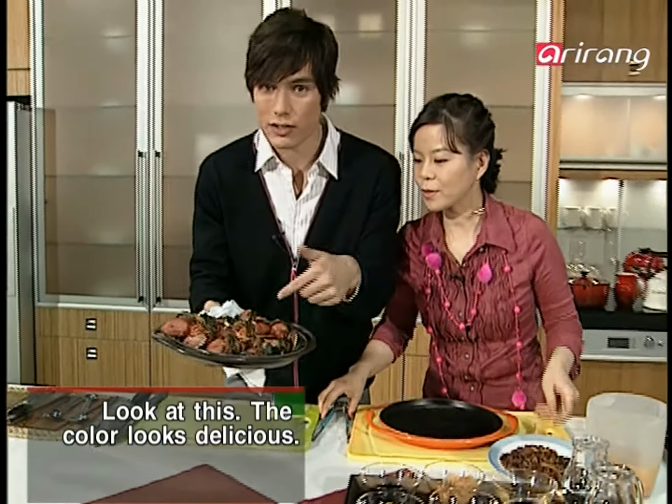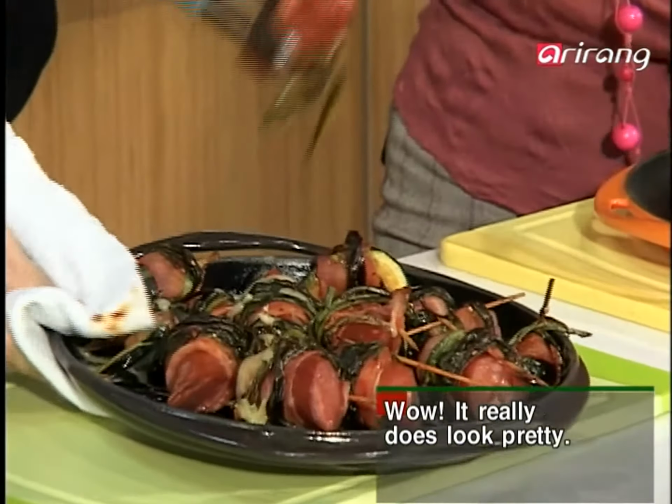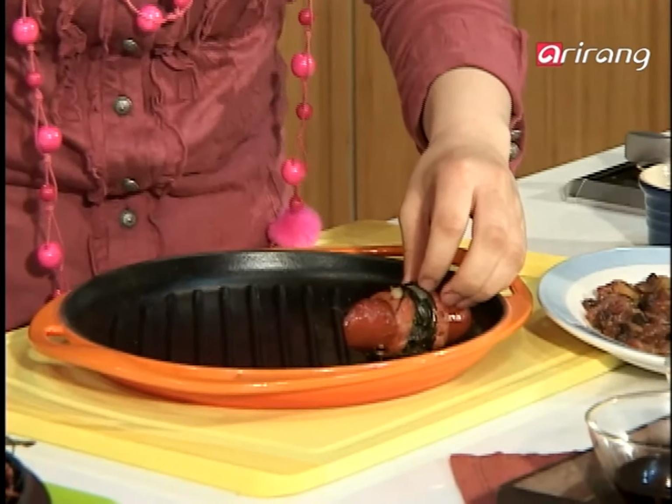Wow, the sauce looks amazing. Wow, look at this. The color is all different. It looks pretty now. How many will you eat, Ricky? I think maybe 10.